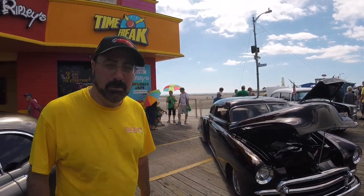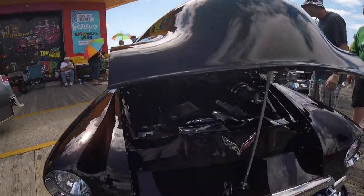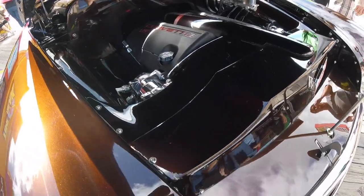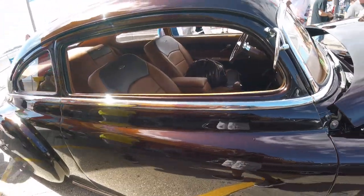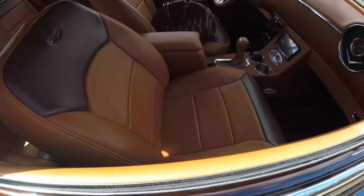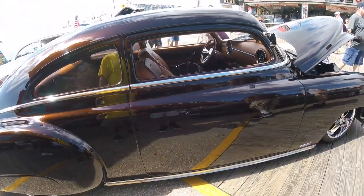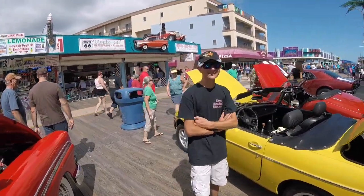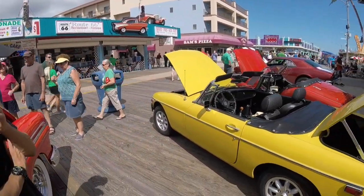Okay, this is a really nice 49 retro mod car. Beautiful interior, LS2 under the hood. 1976 MG. I really like these. Take a look.